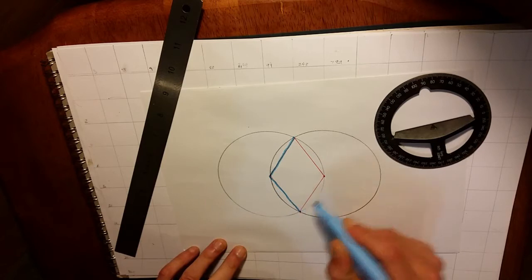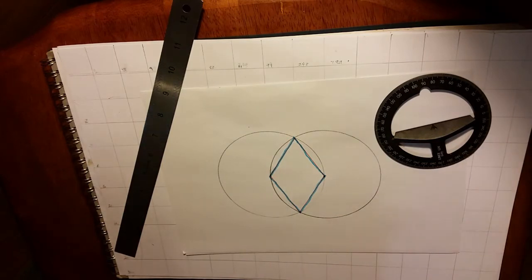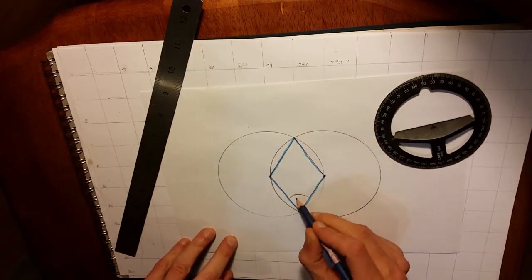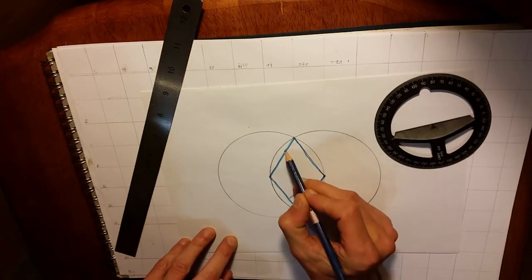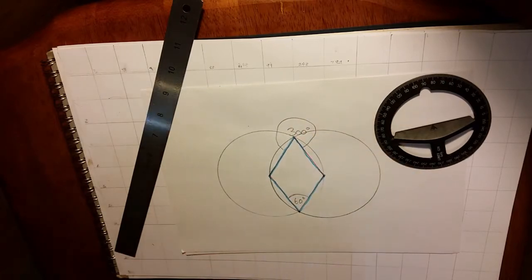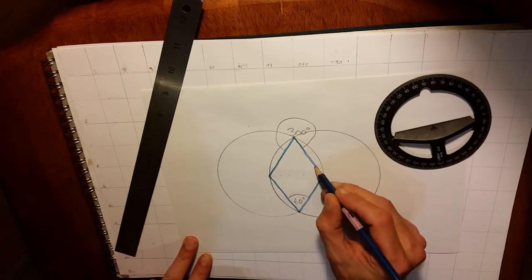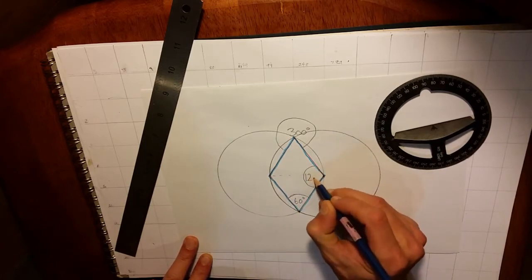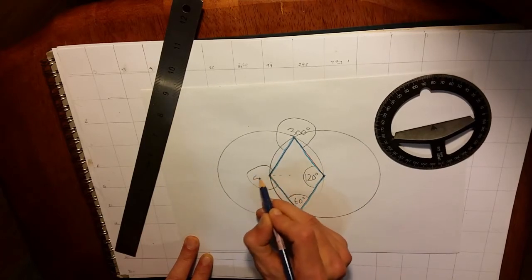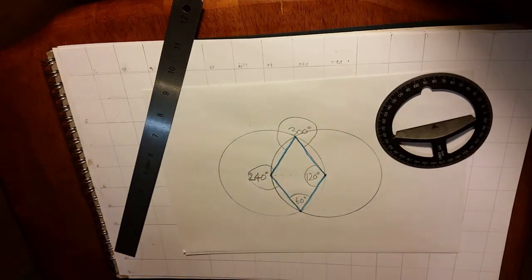We have this rhombus, now made up of two equilateral triangles, so we can say that the sharper point is 60 degrees, therefore the outside is 300 degrees. Because it's two equilateral triangles of 60 degrees, this point is 120 degrees, and therefore 360 minus 120 is 240 degrees.